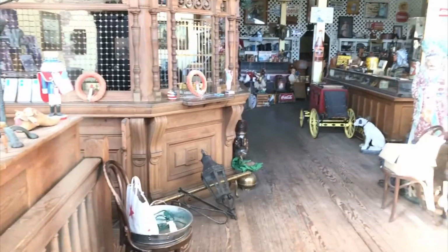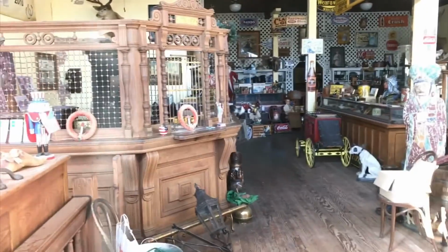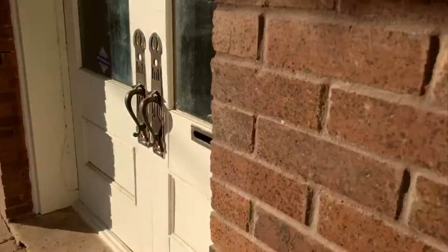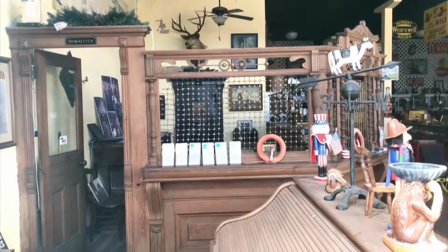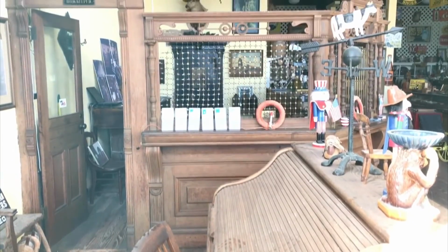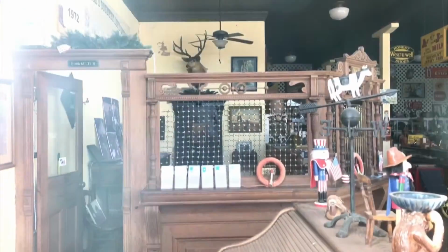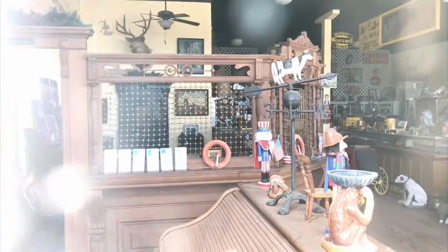Anyway, I'm just gonna apologize. I know this is not the best video trying to shoot through these windows, but I really wanted to share this with you and tell you, if you ever get the chance, you really need to come check this place out. This window is really dirty. There we go. Now a roll top desk. The bank teller's cage. Anyway, it's really a neat place.